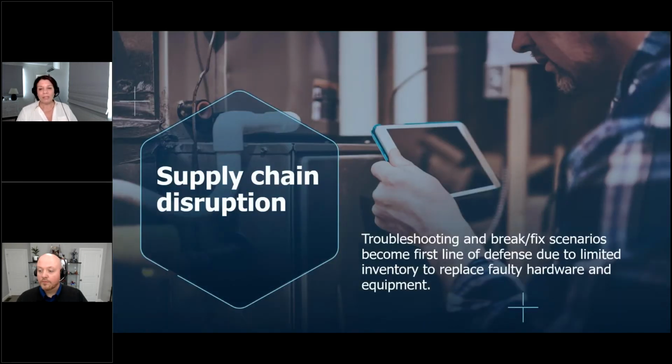So, supply chain disruption is going to linger. It's impacted everything from toilet paper to electronics. And with fewer parts or wholesale replacements available for consumers, troubleshooting and break-fix scenarios are going to be the first and only line of defense for some organizations. This is due to limited inventory to replace faulty hardware and equipment. There will be an even greater need for fast and reliable support as a result of this.